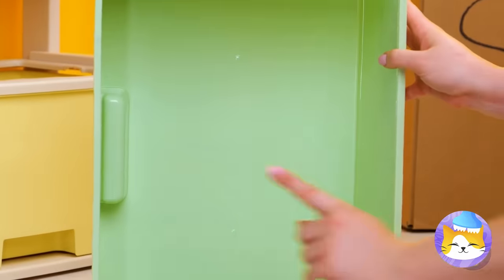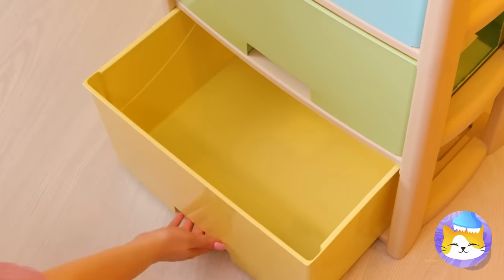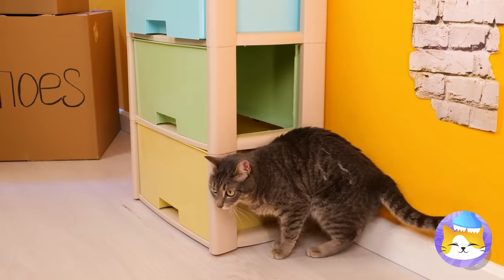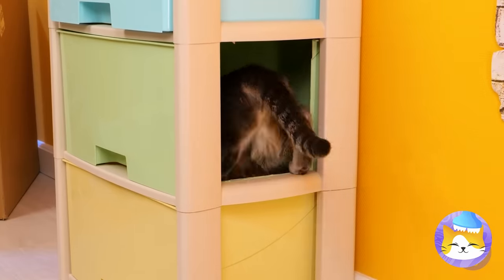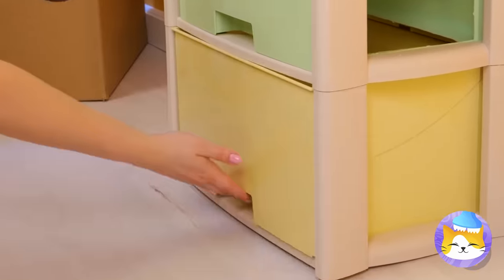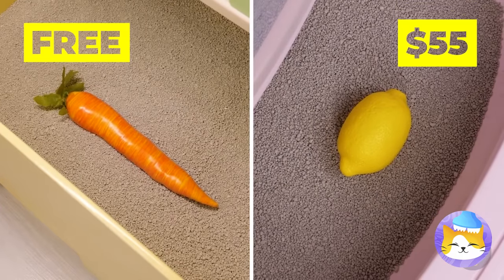Here's a better idea. Let's make our own private litter box. Cool. Just need to make a door in this shelf. And add litter to the bottom. Now a cat can walk in whenever they need to. Though seriously, I'd really ask your vet about your cat and produce.